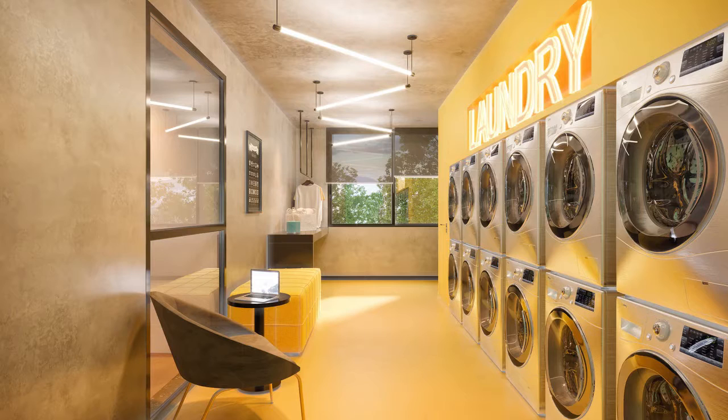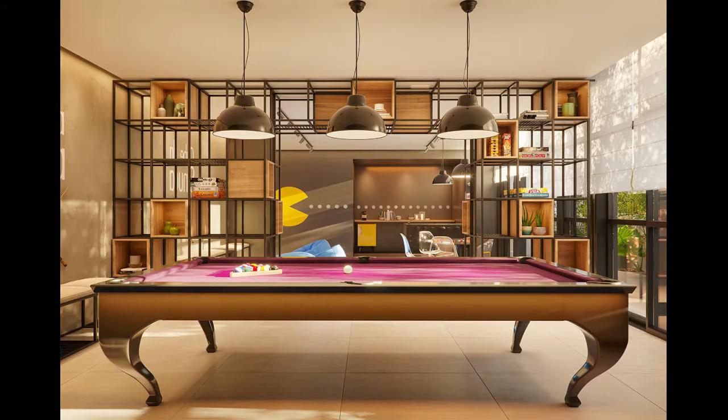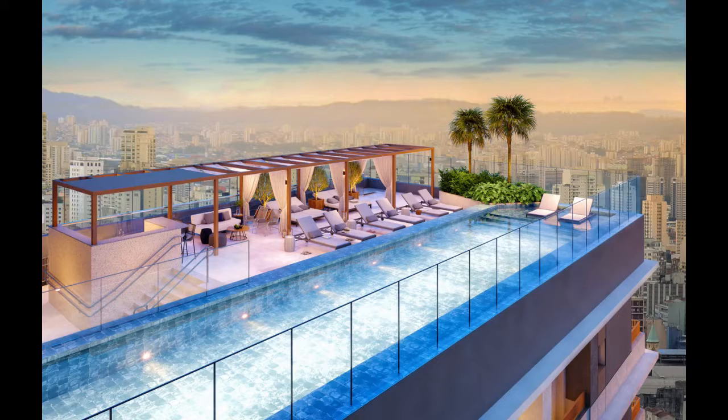12 industrial machines in the laundry, and here's the game room. There's a foosball table, there's a screen, you can play some poker. In the back there's a pool table as well, and there are some board games that you can play with your friends. It's really, really cool. And of course the best, the outdoor pool with these cabanas. This is the rooftop, and they also have a bar area here if you want to do an event. This looks like a club. I would get the unit just for this leisure area. It's really cool.